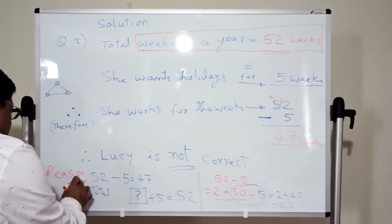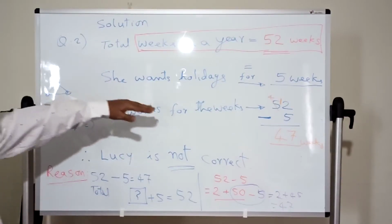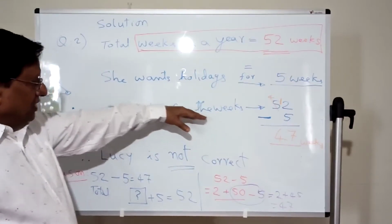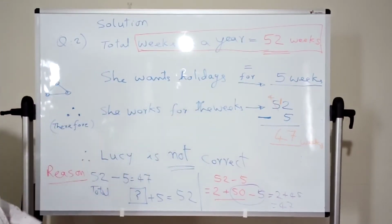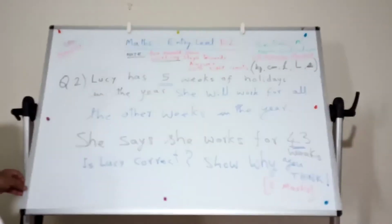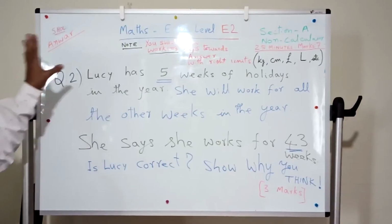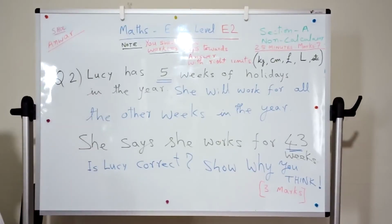If you don't show the reason, you will get less marks, like instead of 3 marks, you get only 1 or 2 marks. So better you show this calculation working and also the reason. Okay, thank you. This is question number 2. Okay, and similar work I will give you with different numbers, then you can try.